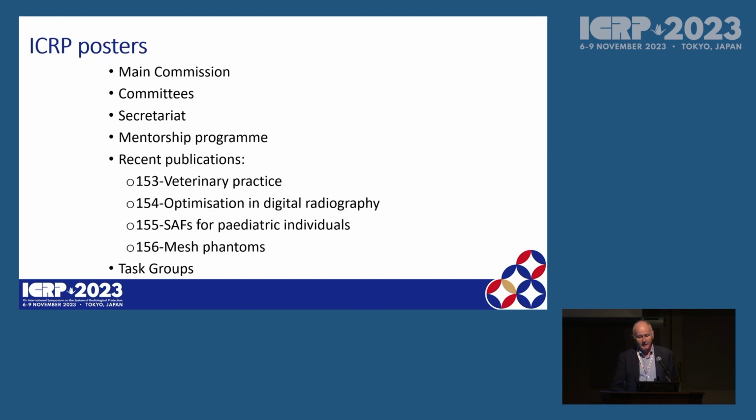And then just to summarize the ICRP posters in one slide, because as I say there's a good number of them, 30 odd. They cover some of the main bodies of ICRP as an organization: the main commission, its committees 1 through 4, the secretariat, the mentorship program, 4 of the most recent publications, 153 that concerns veterinary practice, 154 which is concerned with optimization in digital radiography, 155 which is the specific absorbed fractions for pediatric individuals, 156 on mesh phantoms, a remarkable computational task there, and a number covering, I think, most of, but maybe not quite all of, the current task group activities.